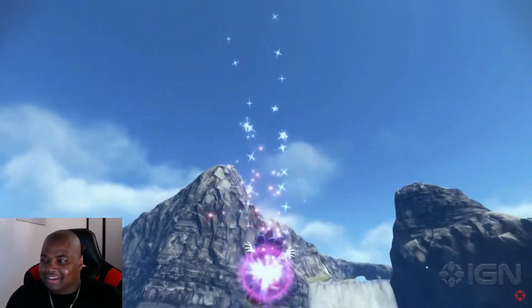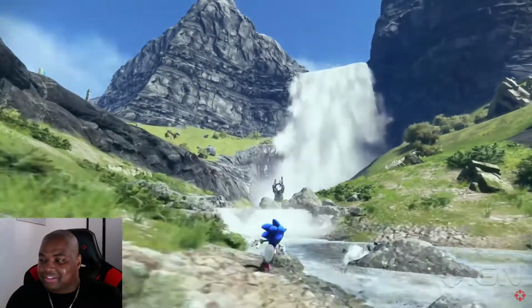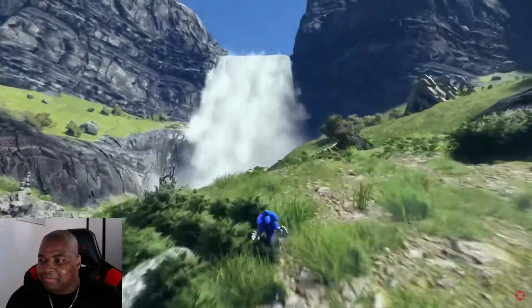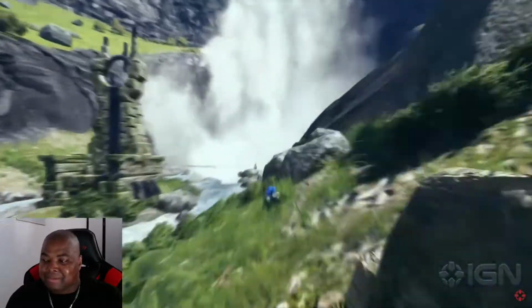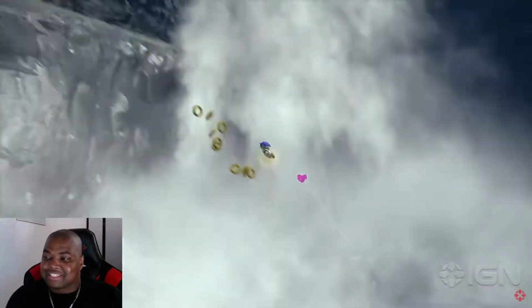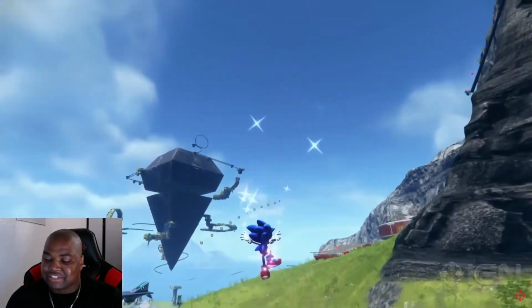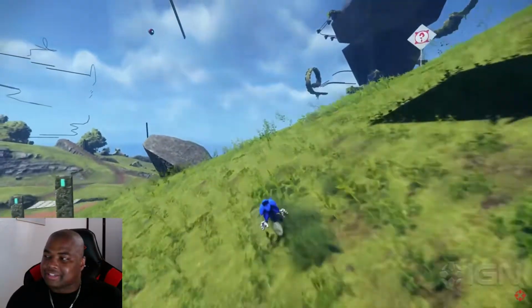But again, right now for a new game, it is missing something. But we have to give it time to breathe because the game is supposed to come out later this year, and there's no way that they're going to put this out and call this a game. There's no way that this is how it's actually going to look. I just don't see it.